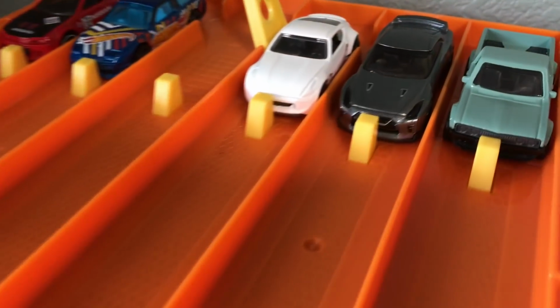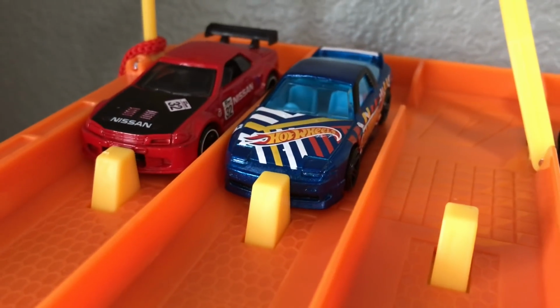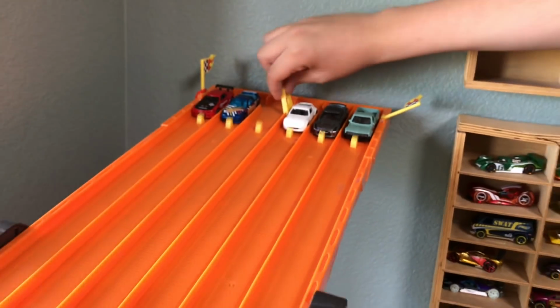For our second to last matchup, we have a 2017 GTR, although not very fast. And then we have a Gran Turismo Nissan Skyline. Let's see how it goes. In 3, 2, 1.